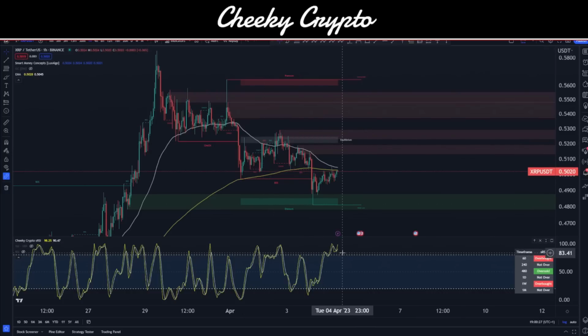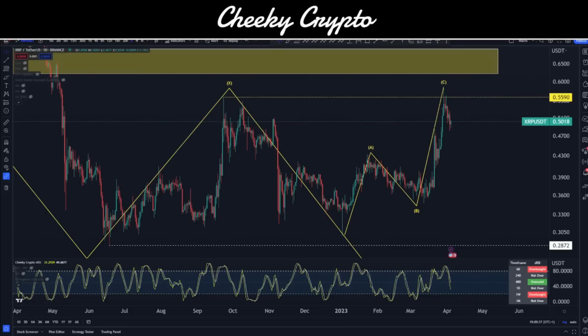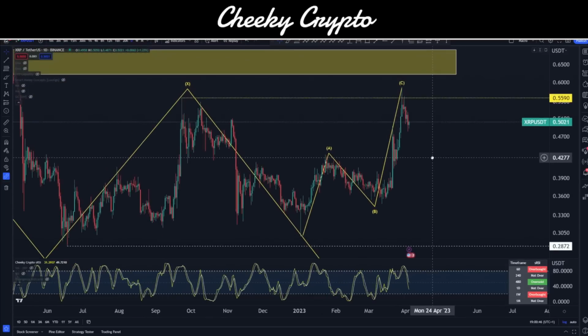We do have momentum that is way overbought on these smaller timeframes, so expect some kind of rejection here, I think, is the kind of thing that I'm thinking ultimately for XRP here on the smaller timeframes. Now, as we kind of scale up into our daily, this is where things start to really get interesting as well. We can see that this is correcting down quite nicely on the daily, which does give us that kind of idea that we haven't yet finished this move to the upside.